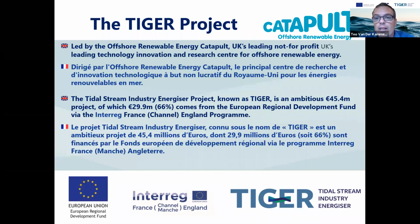The Catapult is the UK's leading not-for-profit technology innovation and research centre for offshore renewable energy. Our office for leading the Tiger project is based down in Cornwall, so we've got fine company at the moment with G7 leaders down here. The Tiger project, Tiger standing for Tidal Stream Industry Energizer project, is an ambitious 45.4 million euro project, of which just under 30 million euros comes from the ERDF Interreg funding, and it's Interreg's largest ever funded project.